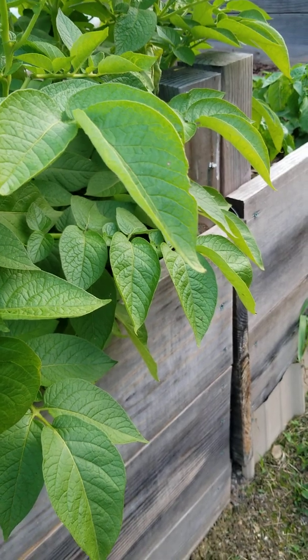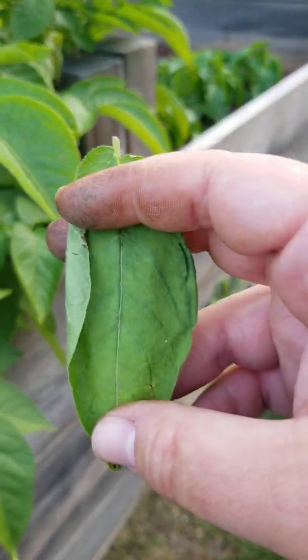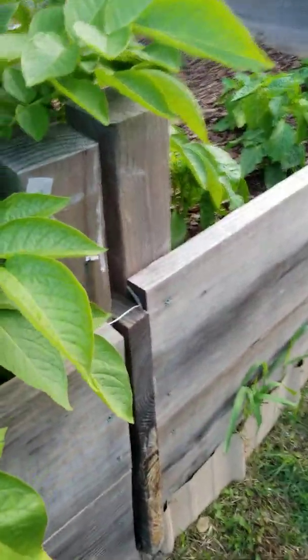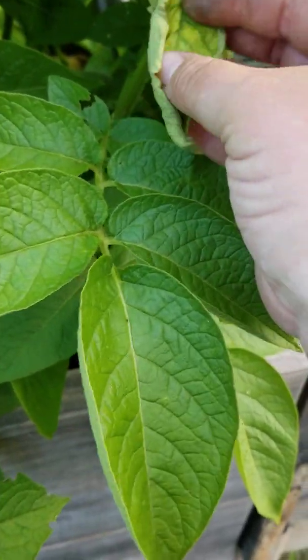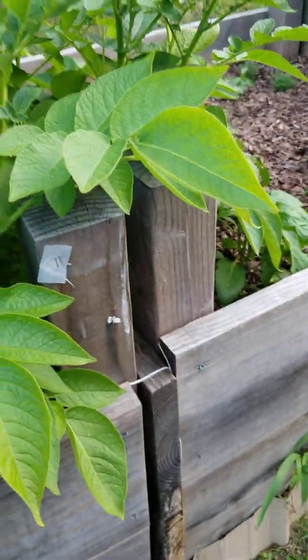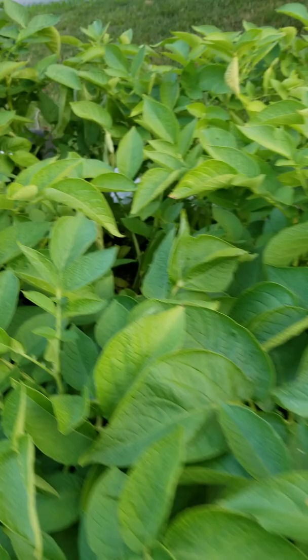Is there a caterpillar wrapped up in that? But no, I don't see anything. So it probably just got blown by the wind and broke off and withered, because here's some more right here that look the same. And I don't see any bugs on them. So that's a good thing. Maybe my mint is keeping the buggies away. The mint that's in here. We'll see. They're looking good so far.